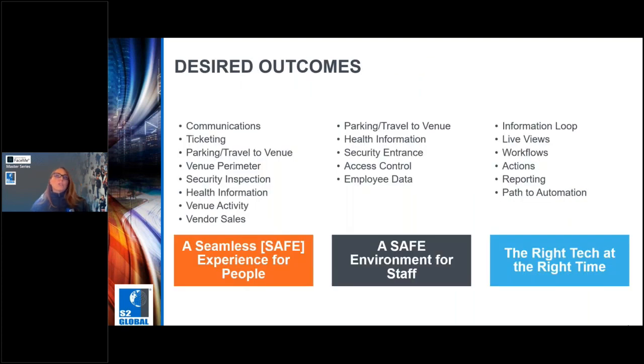So what are our customers looking for? We work with events, security, we work with borders, we work with airports, and our customers are really looking to create a seamless experience for their customers, for people. They want a safe environment for staff, and they want to be able to use the right tech at the right time.